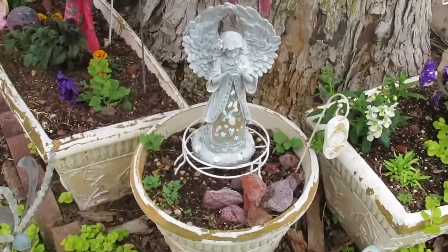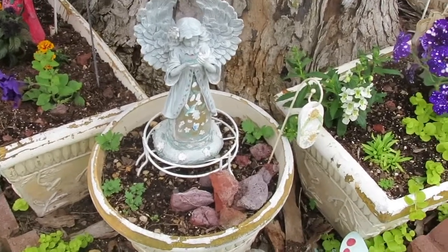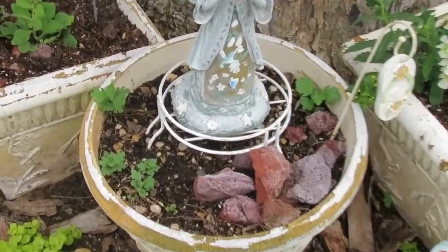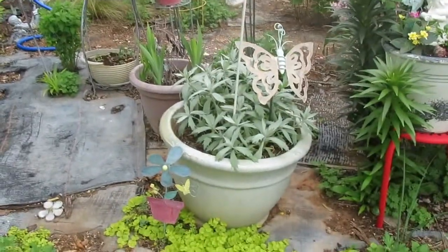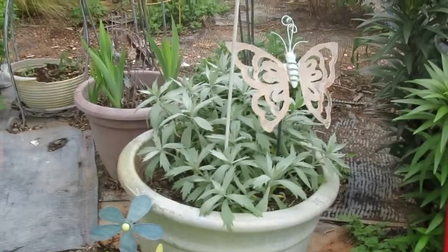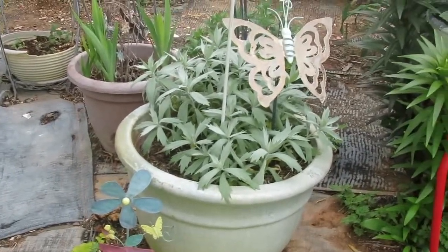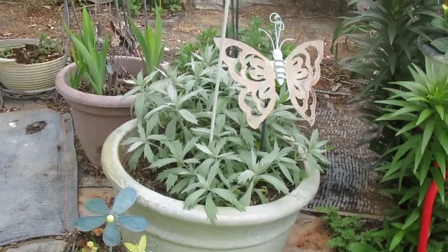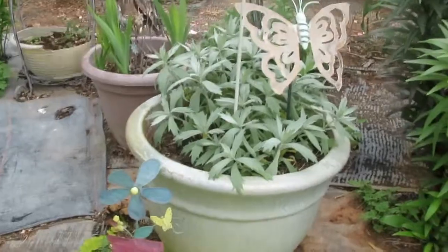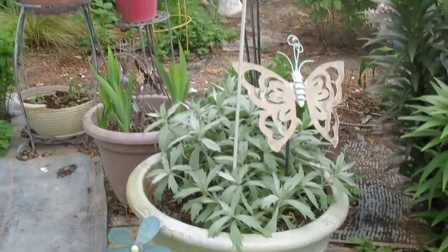I didn't put anything in this pot because it has a mum in there, and I think that would be pretty if it just goes ahead and fills all that out with a pretty mum. And then this pot here, it's a perennial that comes back every year. Artemisia valerianifolia or something like that. I don't know how to say it, but it's so pretty. I love this pot and it together. They just really shine to me.